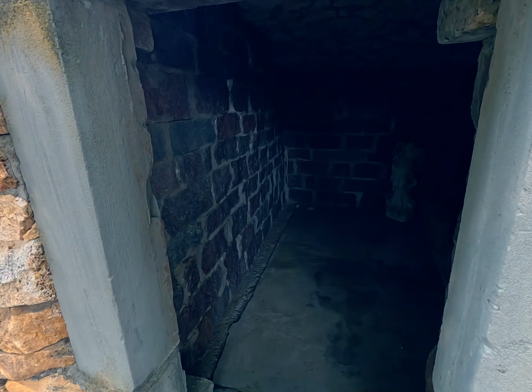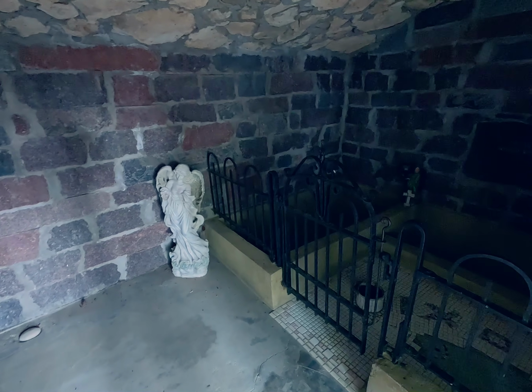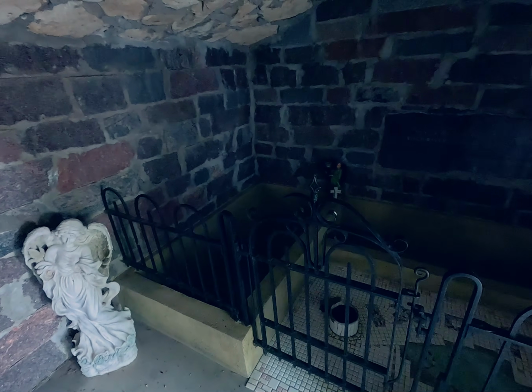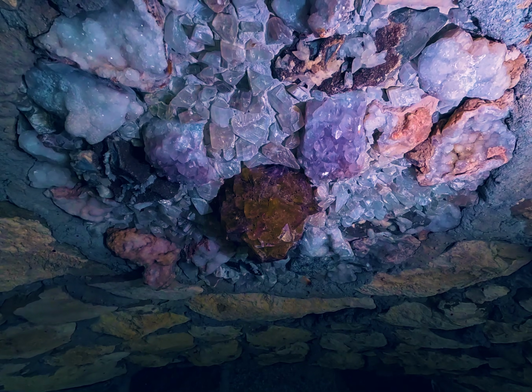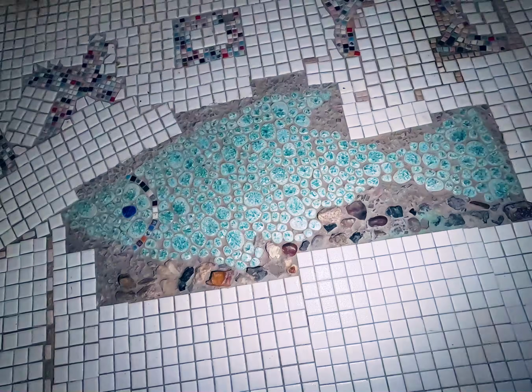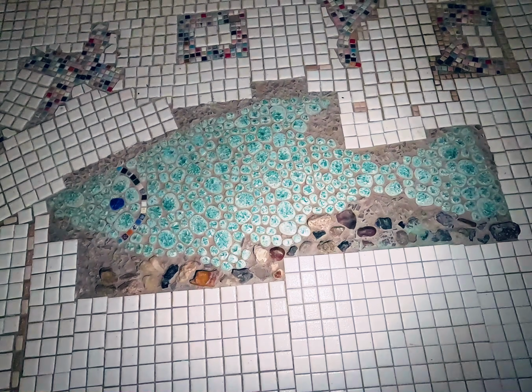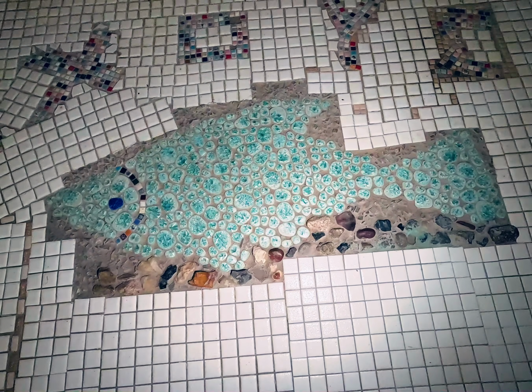The first of which is the tomb of Jesus Christ, reportedly built to be the exact same size as the actual tomb on the other side of the world. The ceiling in this tomb in particular is especially fantastic. There's quite a few little interesting details in this tomb too, like that mosaic that we talked about earlier is actually surrounded by rocks brought over from the real Jordan River.